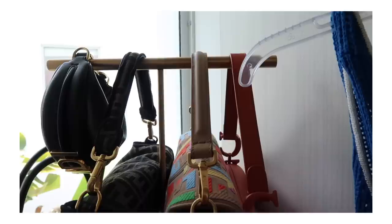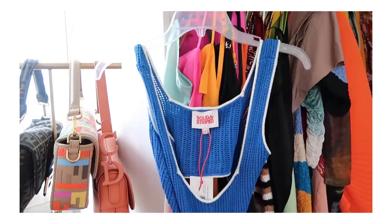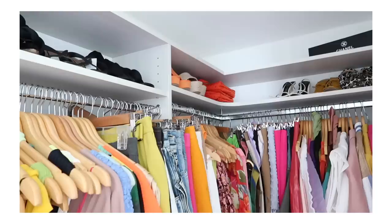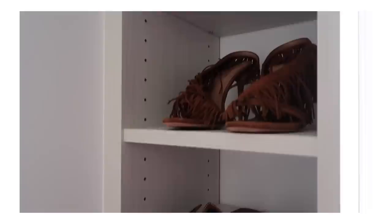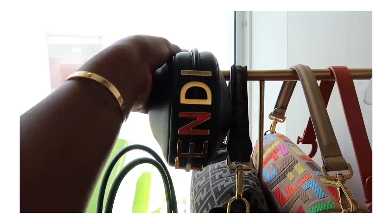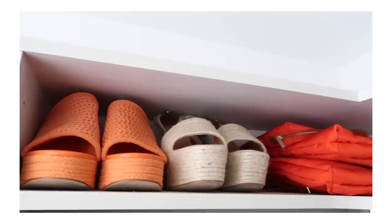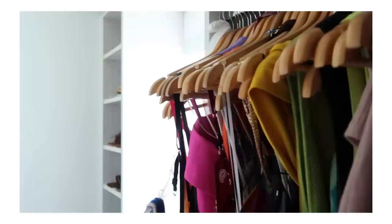But it is done. This is not final. I've already reached out to the closet company to send a few more pieces to really finish it off. But let's have a look and then we'll go over everything. So we are here in my closet and it is absolutely amazing.